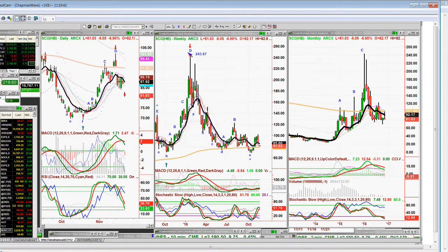Now, I'm looking at SCO, which is the ProShares UltraShort Bloomberg Crude Oil ETN. Remember I spoke about those Ds? Look at this peak D in the daily. And look at the sharp pullback from the 101 area to the 81 area where it is right now. Look at the weekly chart. It went to 243.67, and it's trading now at 81. That was a peak D.